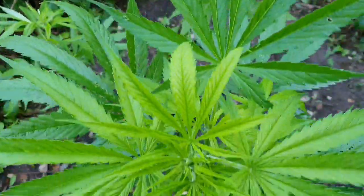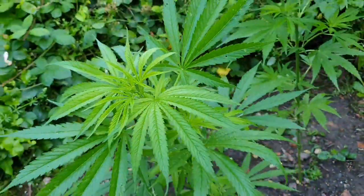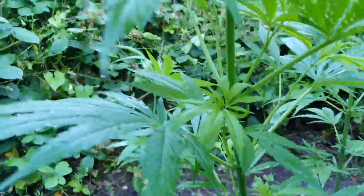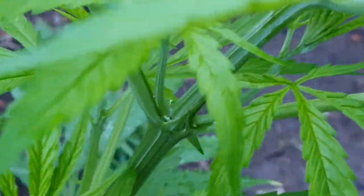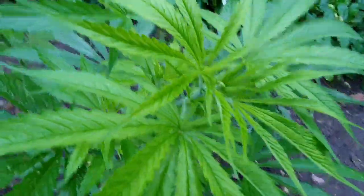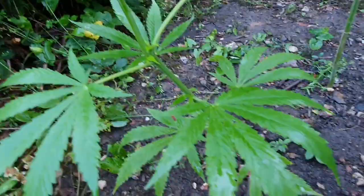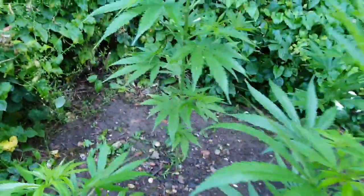Then we got Californian skunk, absolutely booming since last week. This one hasn't showed sex yet, so I'm not sure if it's male or female. To be honest with you, I'm hoping for a male. Fingers crossed now. It's another Cali skunk. Nowhere near as big, not doing as well, I don't think. But we'll just let it go, see what happens.